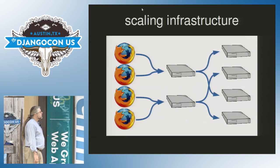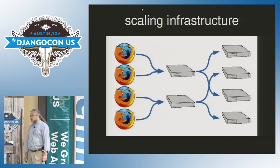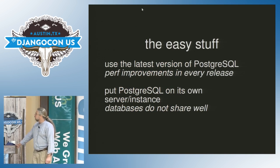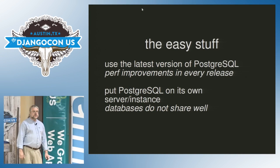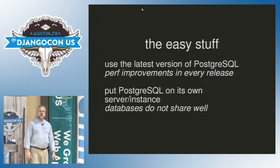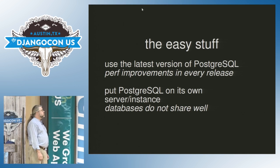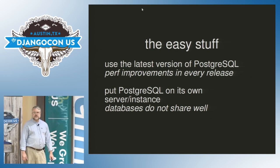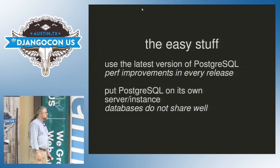Let's talk a little bit about scaling infrastructure, because assume that you've actually got adequate hardware and that's not doing it for you, and we actually need to scale infrastructure out. So here's our first easy things. One is, use the latest version of PostgreSQL. We put performance improvements of various kinds in every release, so upgrading is worthwhile. And make sure that Postgres is running on its own server instance. Databases tend to use all the resources, which means they don't share well with other kinds of applications.